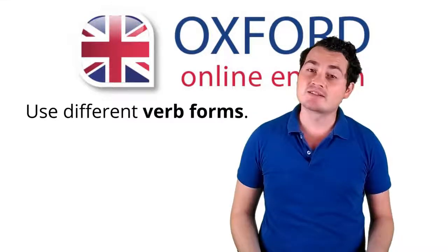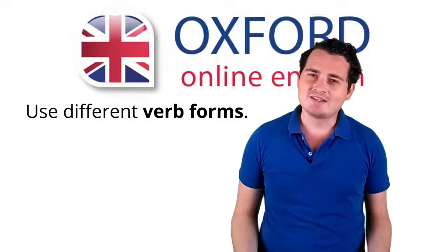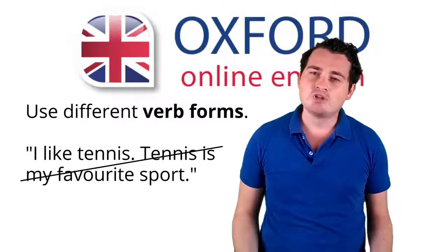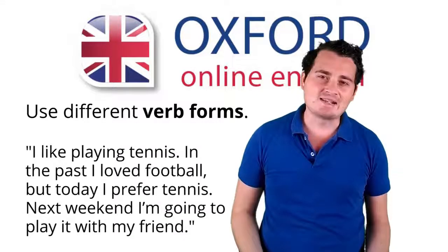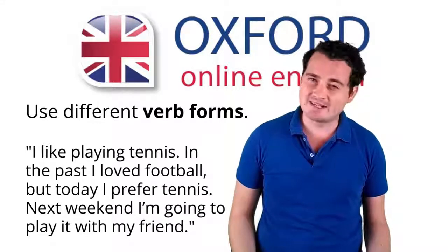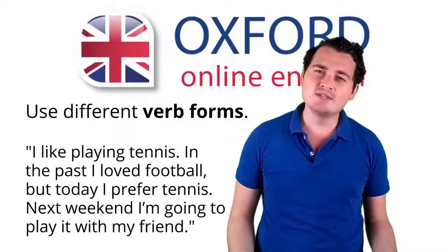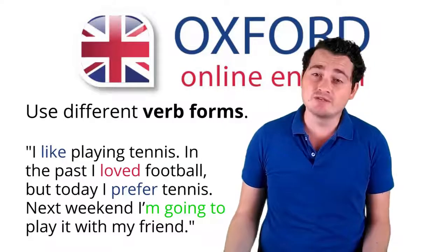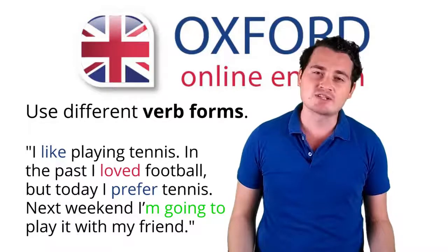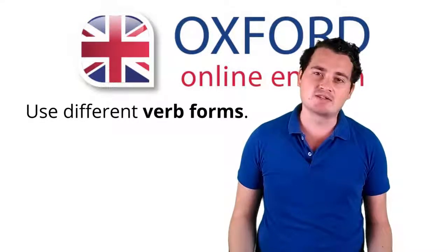If the examiner asks what kind of sport you like doing, don't just use the present tense. Don't just say, "I like tennis. Tennis is my favorite sport." You could say, "I like playing tennis. In the past, I loved football, but today I prefer tennis. Next weekend, I'm going to play it with my friend." Using a range of past, present, and future verb forms shows your ability to use English grammar to express different ideas.